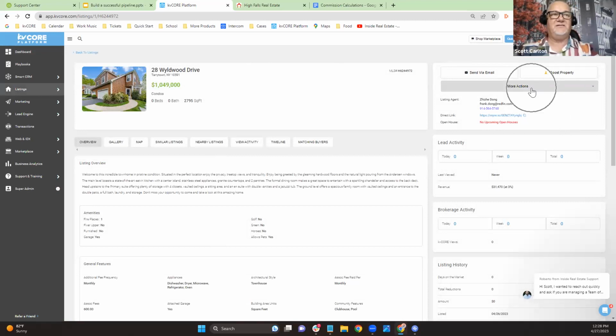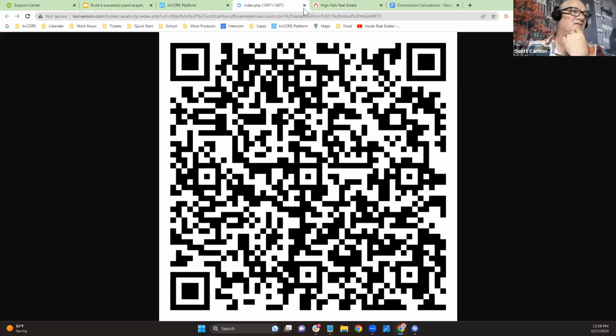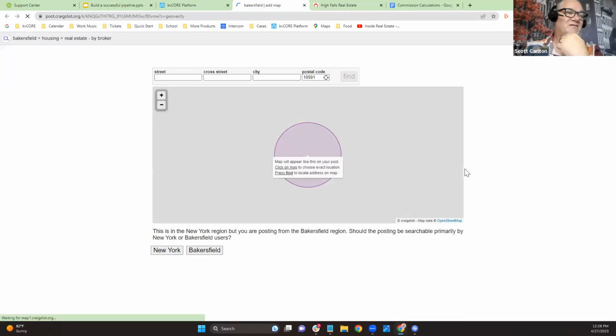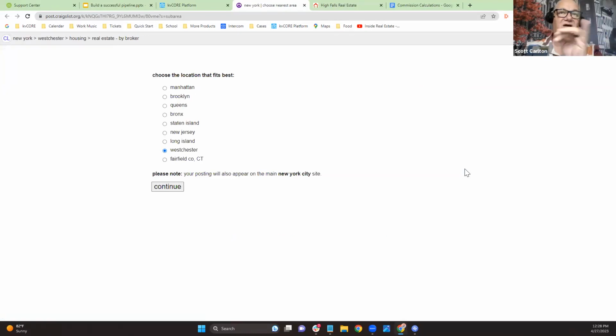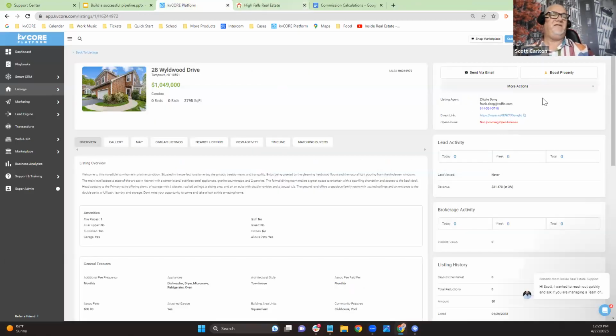Right here where it says more actions, you're going to find some cool stuff. You could send it via text. You could email it to a hashtag. Remember I talked about generating QR codes? We have a QR code for all these listings, right? And then you could take it to Core Present, which is super cool. You could post this to Facebook, Twitter, Pinterest, and Craigslist. And if you sync your Facebook with your Instagram, then you can share those. But with Instagram, I don't like to use that so much because they don't allow you to put links you can click on, so you have to do some other cool stuff. But that's a whole different training. Anyway, you just click on it and it happens, which is pretty cool. But yeah, that is right here.